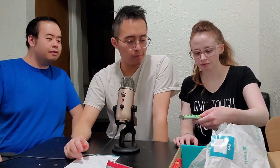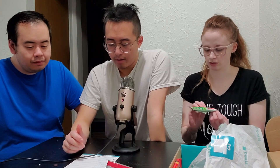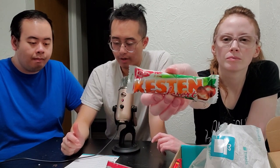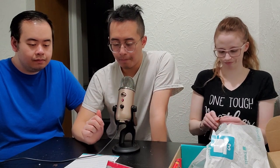I'm assuming it's more chocolate. Oh my. Kestenjak dessert. Looks like hazelnut again. Chestnut. Chocolate bar with a spectacular dessert made with a combination of quality milk chocolate and whole chestnuts. Oh, just for you. What does that taste like?